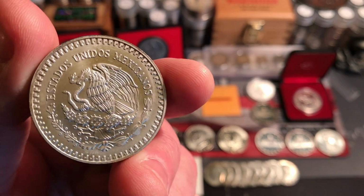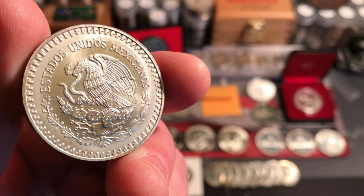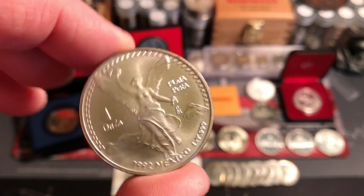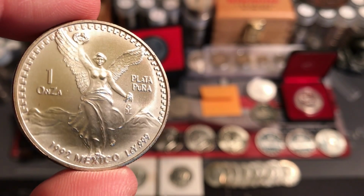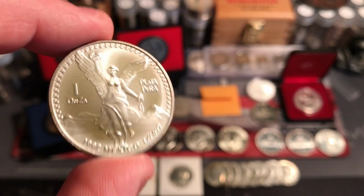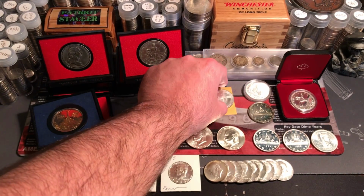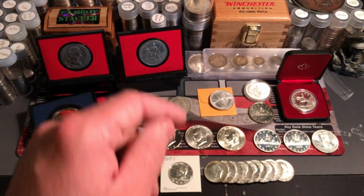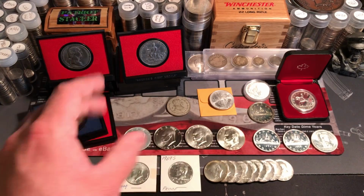It has the same reverse here: Estados Unidos Mexicanos with that awesome eagle, the snake standing on the cactus, and of course the beautiful winged victory. Man, I love these designs, and I was so excited to get a 90s one. This is the first 90s one I have. When I walked in the door, they said, "Hey, I got something for you." I'm like, "Oh man, what is it?" And it was that. I was so excited.